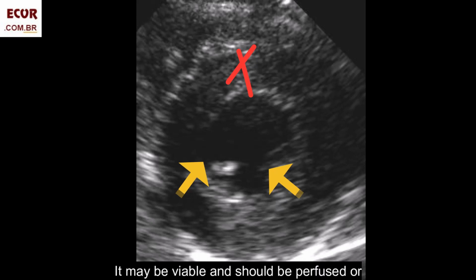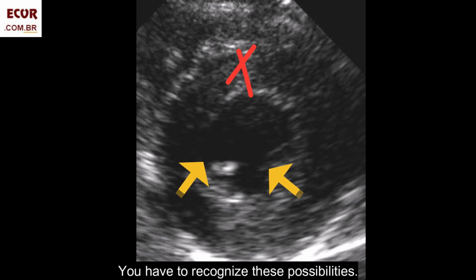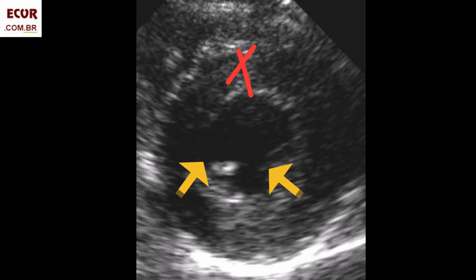It may be viable and should be perfused, or may be non-viable and there is no need to revascularize. We have to recognize these possibilities. The myocardium may be hibernating, it may be stunned, or maybe necrotic. Let's continue discussing some concepts.